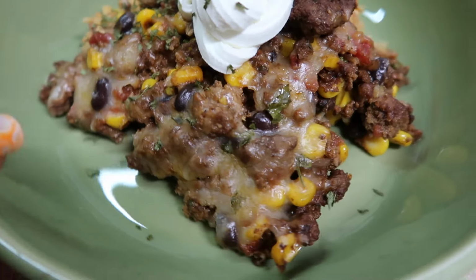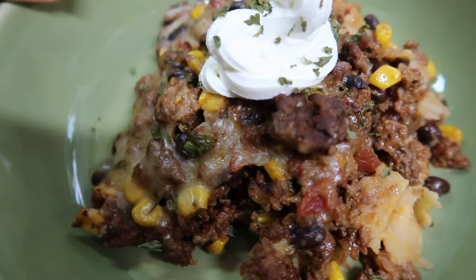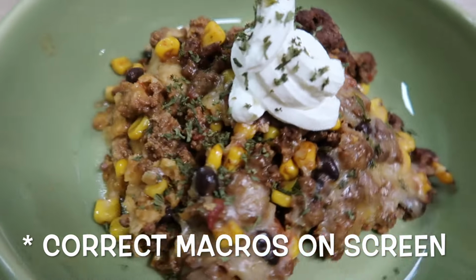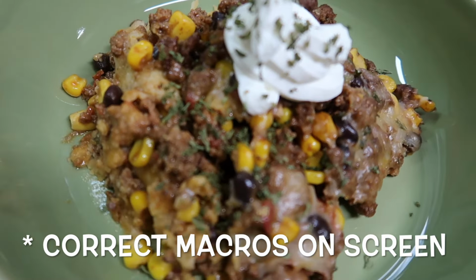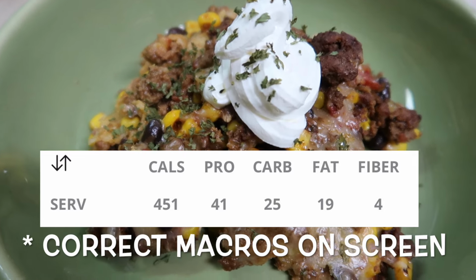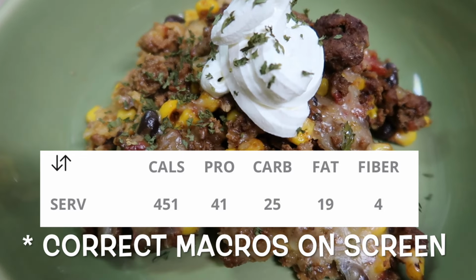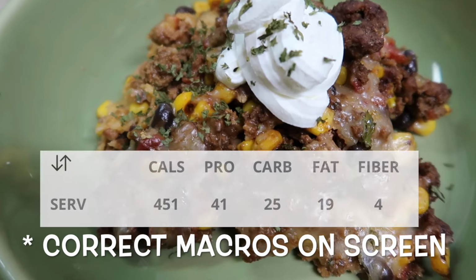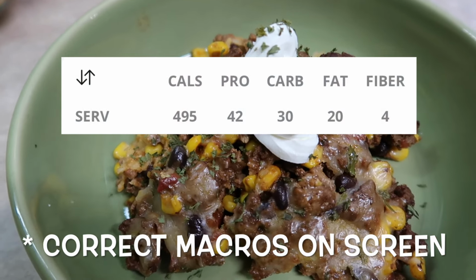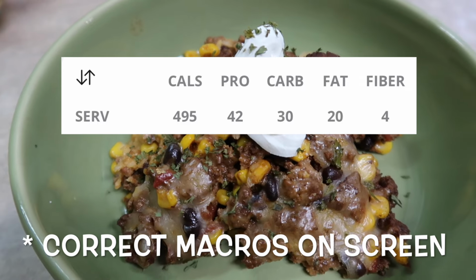All right, guys, here is our Mexican lasagna. I like the corner piece, so it looks a little bit messy. I probably didn't let it cool and sit long enough, but it is going to be absolutely bomb. So the macros for this without the corn are 476 calories, 42 grams of protein, 30 carbs, and 19 fat. And with the street corn added, it's 520 calories, 43 grams of protein, 35 carbs, and 21 fat.